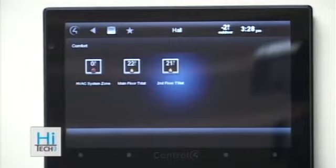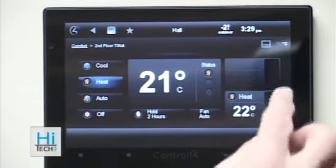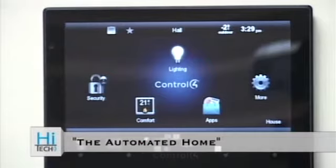Going into comfort, we have 2 thermostats in this building. For the larger houses, sometimes they can have up to 7 thermostats because they have 7 furnaces. So you can have a separate thermostat for each furnace, and they're easily accessible from any interface with the Control 4. So this one here, we can just change the temperature up or down as we see fit, and it'll adjust. Go back to the main screen.